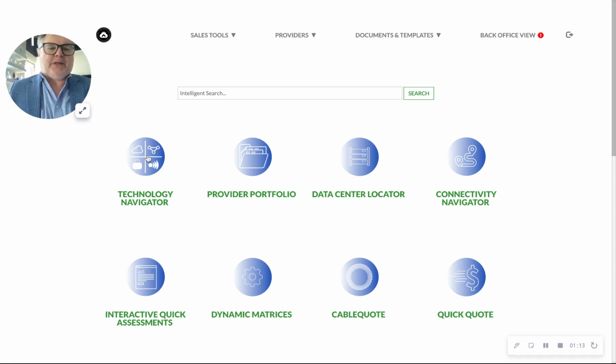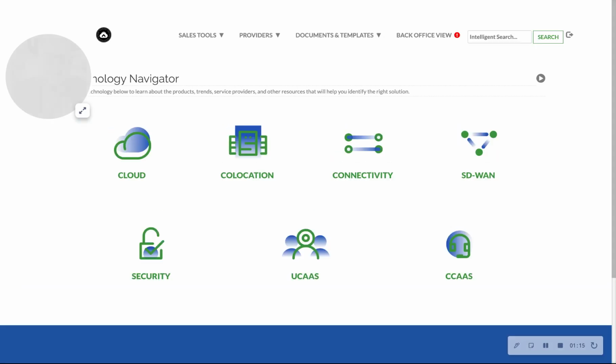First and foremost, we're going to take you through our first meeting, the Technology Navigator. I'm not going to spend a ton of time on this, but these are just a few of the disruptive technologies that we support in our portfolio. Now, we are not a vendor. We help IT professionals implement the vendors and technologies that you see here. So first and foremost, cloud, co-location, connectivity, SD-WAN, security, unified communications as a service, and contact center as a service.